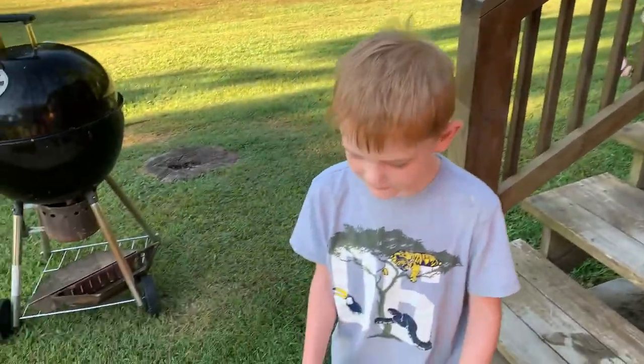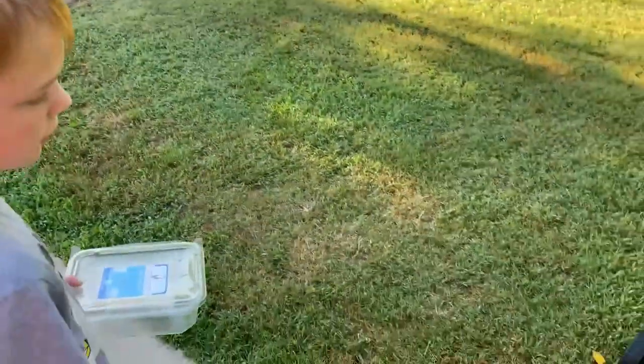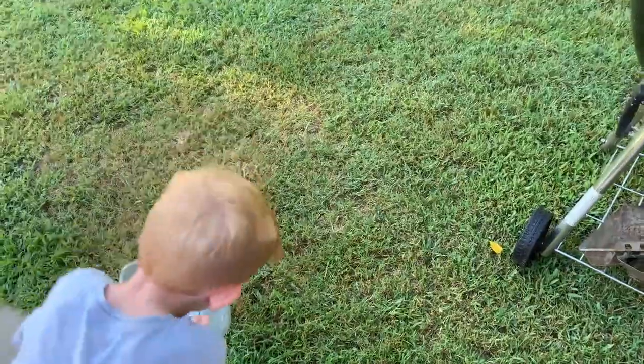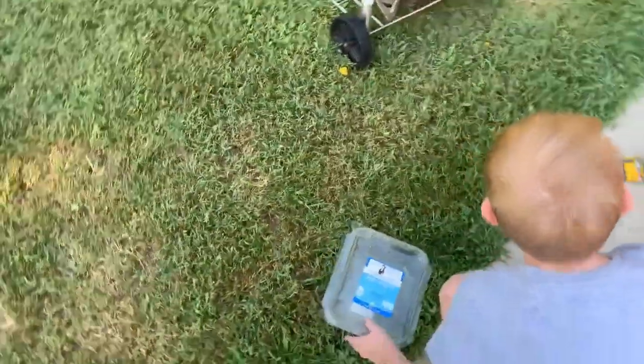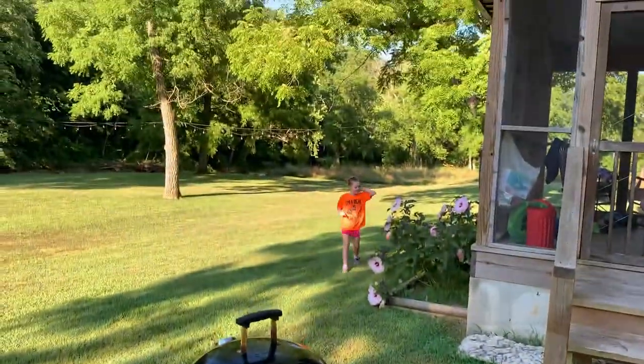All right, let's let the frog go. Okay. You want to let him go right here where we found him? Yeah. You walked down and you found him right next to this barbecue pit. Yep. Kira, we're letting go of the leopard frog. And she's... What was that? A bird.